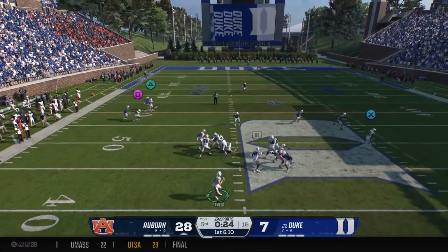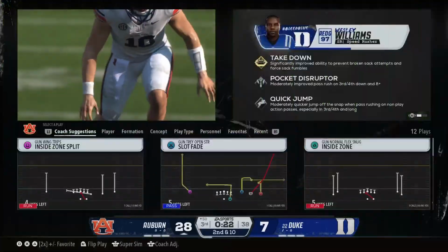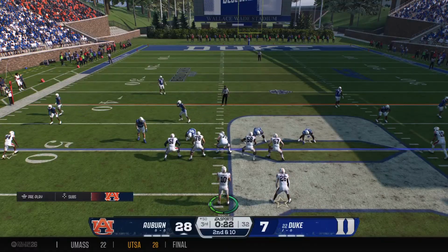Dropping back, it's Daniels. Oh, they're after him. Can't find his man as he took a shot trying to deliver that football, and it'll be second down. Couldn't make the connection last time. Let's see if they throw it again.